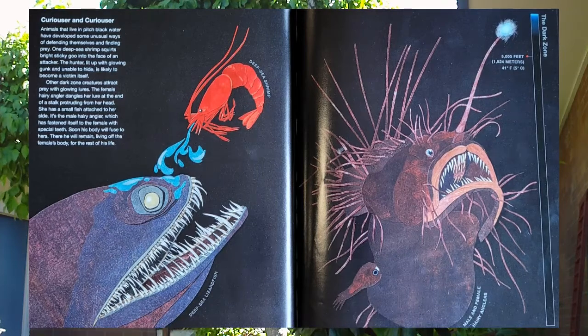She has a small fish attached to her side. It's the male hairy angler, which has fastened itself to the female with special teeth. Soon his body will fuse to hers. There he will remain, living off the female's body for the rest of his life.